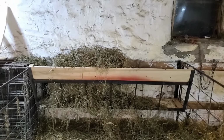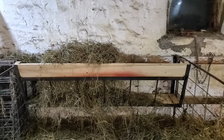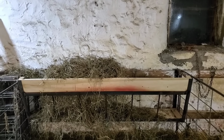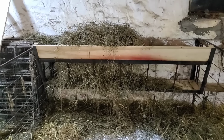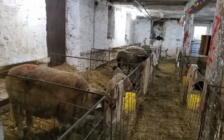So that's the first feeder I made on the wall. It works okay, but I'm not liking that feeder. Because that board on top was kind of just in the way, dead space, I think. So that was my first feeder. Worked out pretty good. Wasn't really happy with it. And then I made this feeder today.